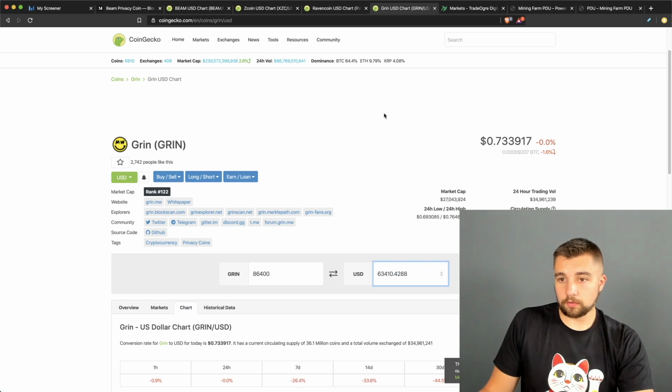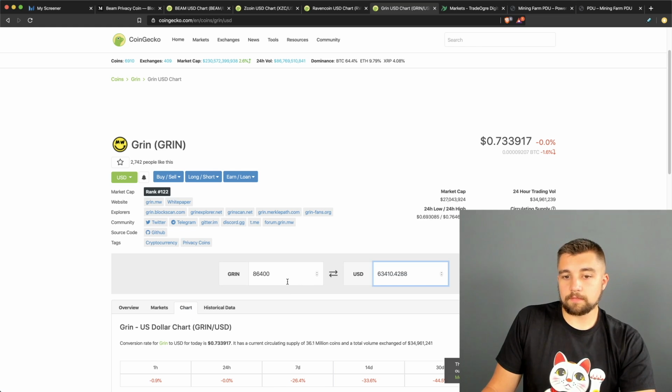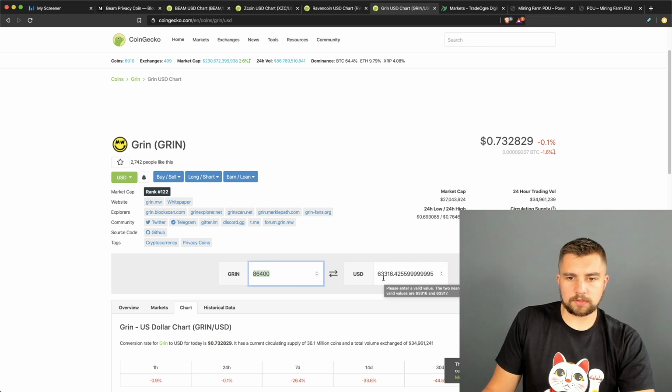There's also Grin Coin, and it really produces a surprising amount of USD daily issuance. So there's about 86,400 Grin mined a day, and it's mining over $60,000. That's a lot of money.